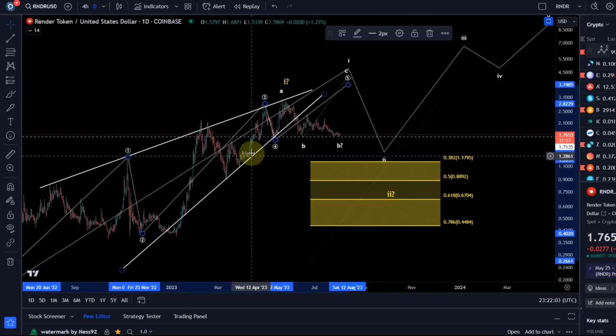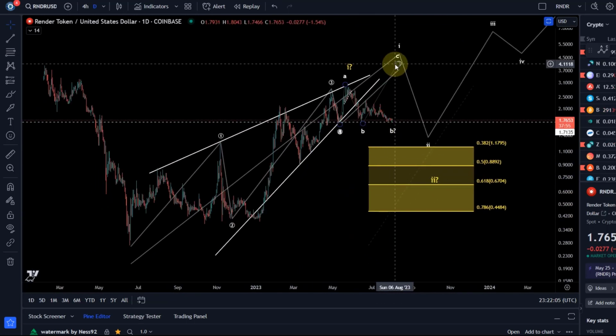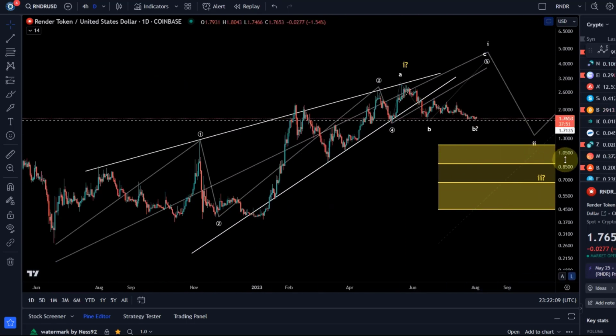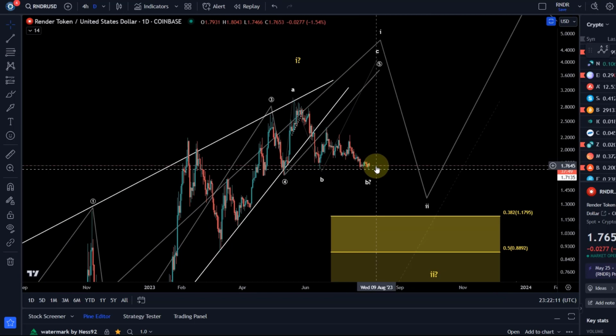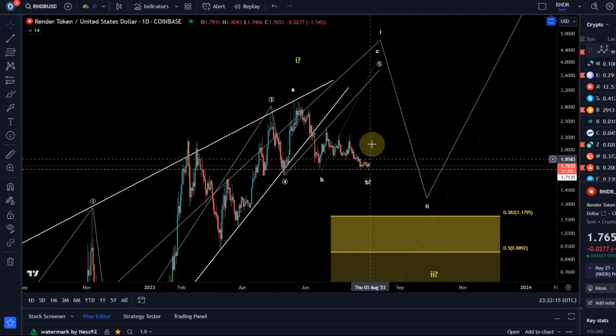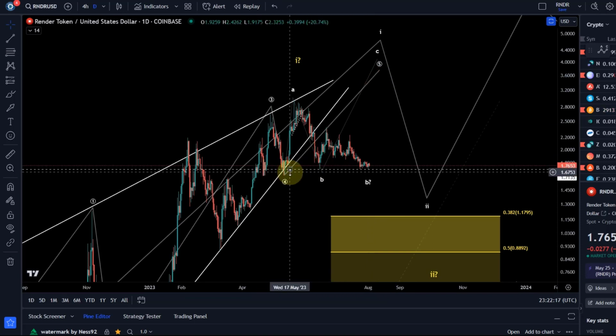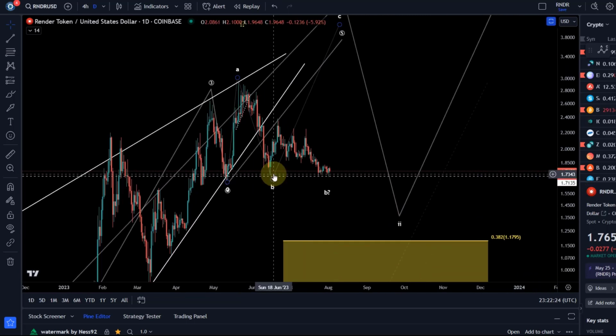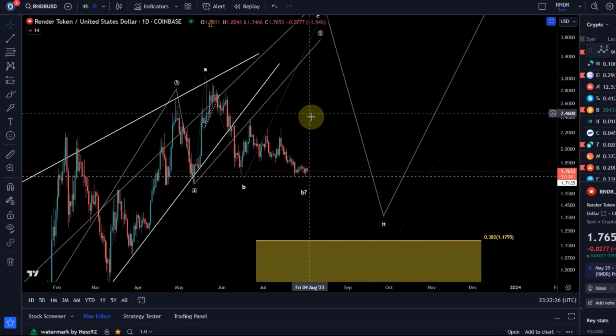Okay, so where are we? Let's assume we get one more high. That is the white wave count. It is one that I still consider very valid and also likely, but it needs to show us something. Now, as you can see, we're dancing on that 170 level roughly here, and that is the relevant level that I'm considering as very important for further continuation to the upside.